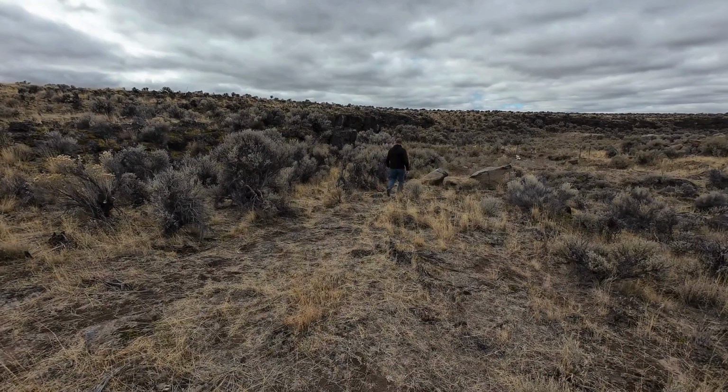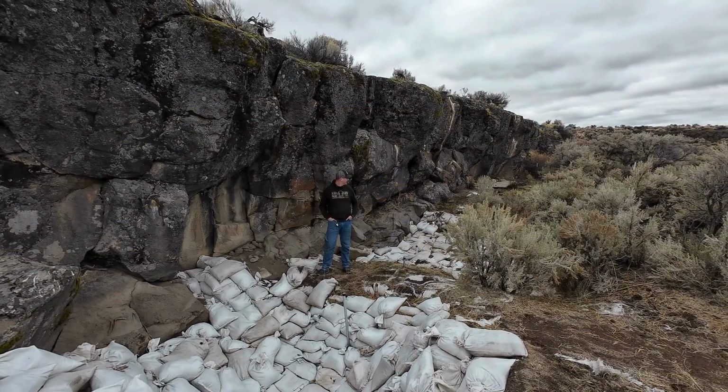All right, made it to the site, and I don't expect to find anything here because they were here digging, archaeological people were here digging. So what's left, I don't know. Well, this is it. This is where some of the earliest people in the United States lived.